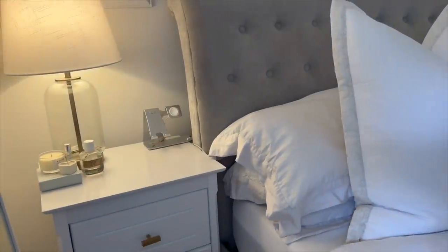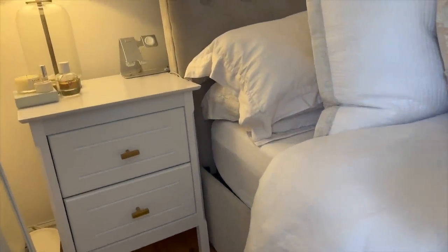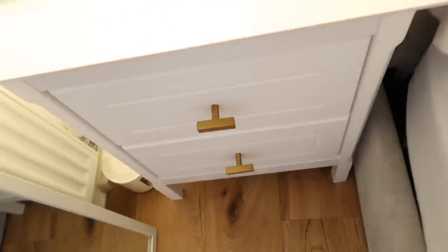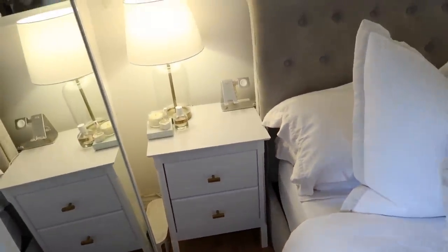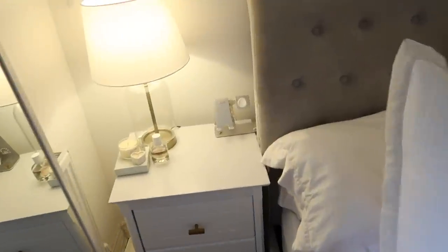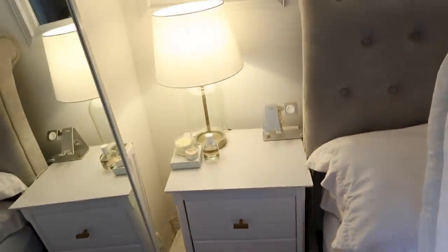So our actual bedside tables, I think they're from Amazon. And then I just bought these handles from Amazon as well, just to make it look a little bit nicer, because the handles that they gave were just silver or something. So I love our bedside tables. They're really big and just perfect.